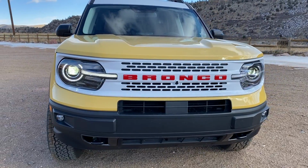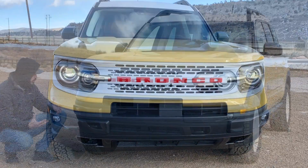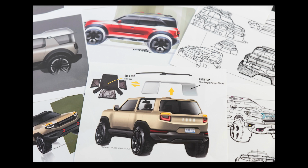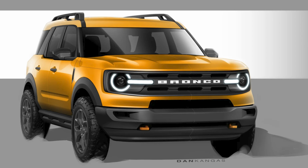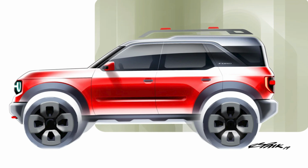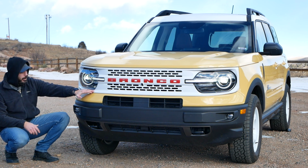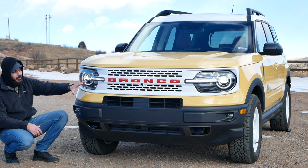Looking at the front end, I love what Ford did here, and this is one of these projects where you just have to look at the design sketches of the entire Bronco project. You can see that the designers absolutely had a blast designing these two cars, this Bronco Sport and the big Bronco. Now, this being the Heritage Edition, we do have this beautiful white grille, which I like.